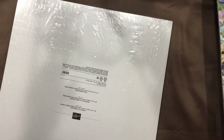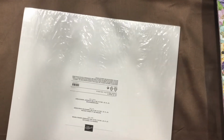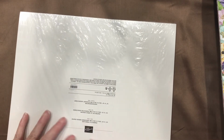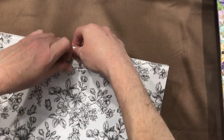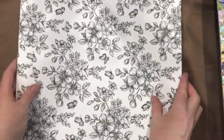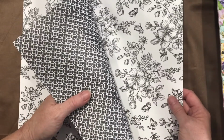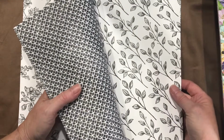Okay, then we have this one, Perfectly Penciled, and it goes beautifully with our Hand Penned. It's kind of a neutral version of our Hand Penned, but it's going to be perfect for coloring. Check that out. Perfect for coloring. So in the 12x12s, you get 2 of each. So there's this one, and then there's a more geometric design on the back.